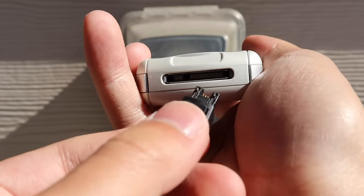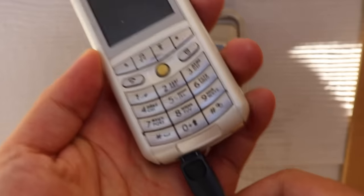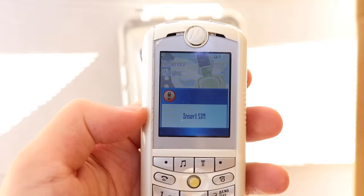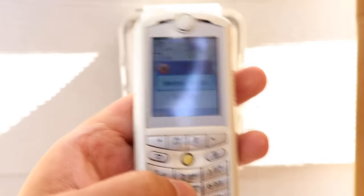Charger's kind of weird. There's this big port, but you only plug it into this side. It doesn't even go in all the way. Oh, battery charging. And let's power it on. Insert SIM. Just ignore that. It's not letting me exit, come on.